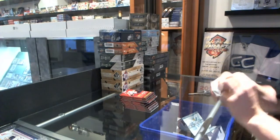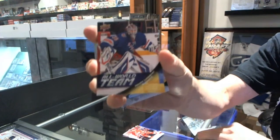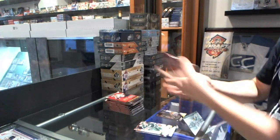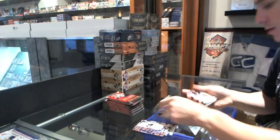Here we go. Pack one. We've got an All-World Team short print for the New York Rangers, Henrik Lundqvist. All-World Team, short print. We've got a Hockey Heroes for the Detroit Red Wings, Terry Sawchuk.